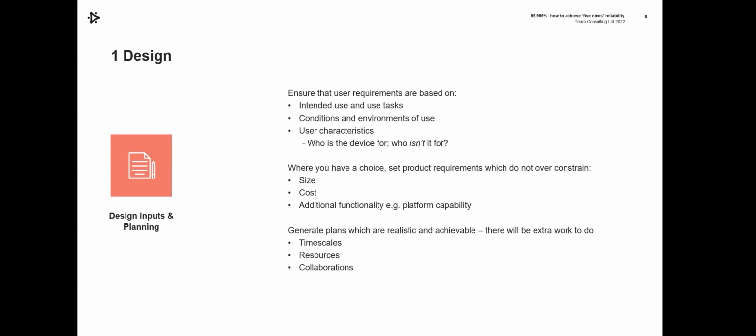And generate plans which are realistic and achievable. There is going to be extra work to do, potentially a lot of extra work to do in this development, so try and come up with timescales, resources, and think about the collaborations that you're going to need to put in place.